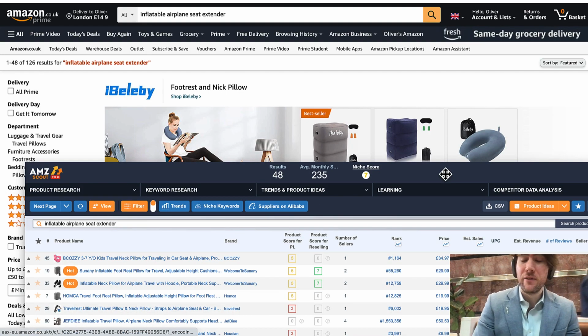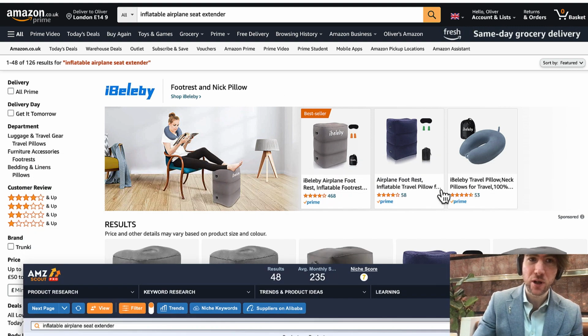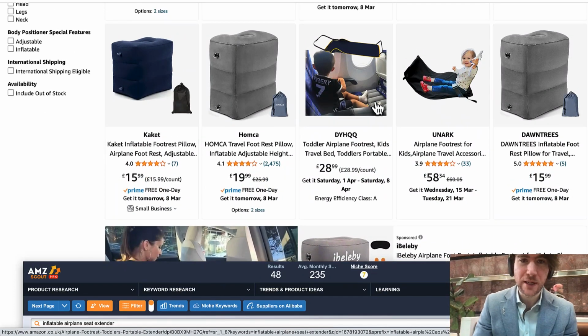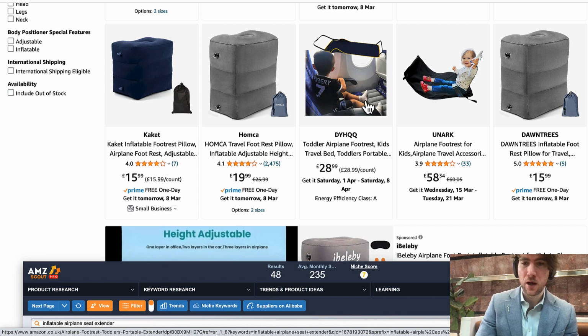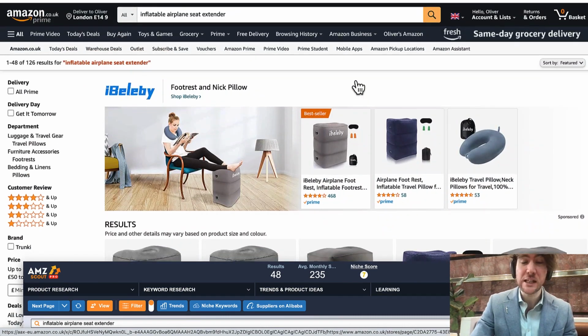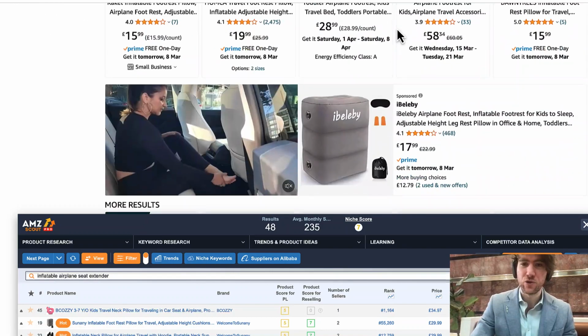So in today's video, we're going to be analysing a pretty interesting product. It's an inflatable airplane seat extender, and pretty simple idea. It's basically like an inflatable pillow that you put in between your seat and the seat in front of you on the plane, and use it as a footrest. Right? Pretty simple idea, pretty handy product actually for travel.